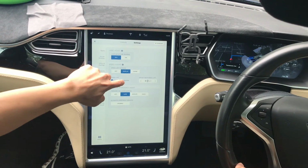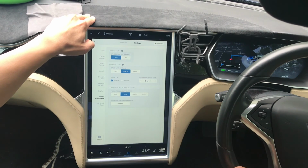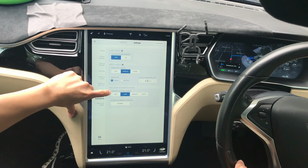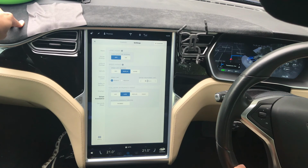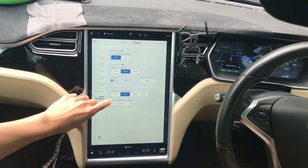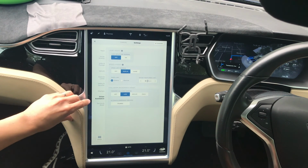Speed limit relative, absolute. So it'll warn you if you're veering away from the speed limit. I like it on relative because obviously speed limits change everywhere you go in the city. Forward collision warning, I have it on late because if I have it too early, I know that it'll just go nuts if it gets anywhere too close to an obstacle. So I leave it on late. Early is very sensitive, and if you're anywhere near a vehicle, it'll go off. Automatic emergency braking, that sounds like a good thing to have, so I've left that on.